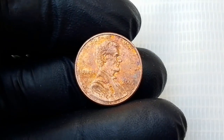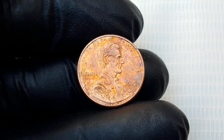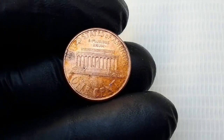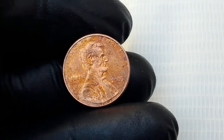For those who are passionate about coins, the 2005 penny serves as an example of the excitement and rewards that can come from finding something rare and valuable. It also serves as a reminder that sometimes, the most incredible treasures are the ones that are hidden in plain sight, waiting to be discovered by those with a keen eye and an appreciation for the history behind them.